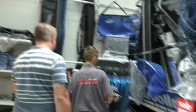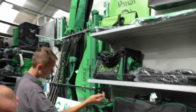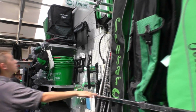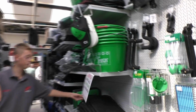Should we go around? Yeah. So here we've got a small selection of sensors. We've got anything from rollers to luggage, top case, hard case, a few selection of landing net handles and trays, as well as we've got the bait buckets. We've also got 20% off sensors luggage at the moment.